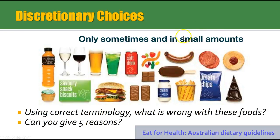So these are your discretionary choices, or your sometimes and only in small amounts. So you've got cookies in there. So like the Cookie Monster, cookies are now only a sometimes food. And you should be thinking about, when looking at these foods, what's wrong with them. So you could be thinking about whether they're energy dense, what micronutrients do they have in them, or macronutrients that might be detrimental to your health, and perhaps the impact they might have on you in terms of diseases that could develop.